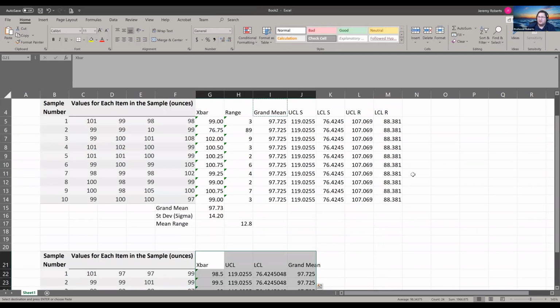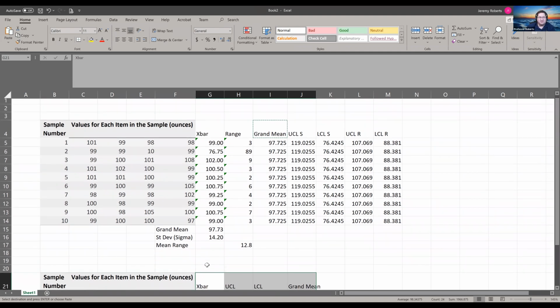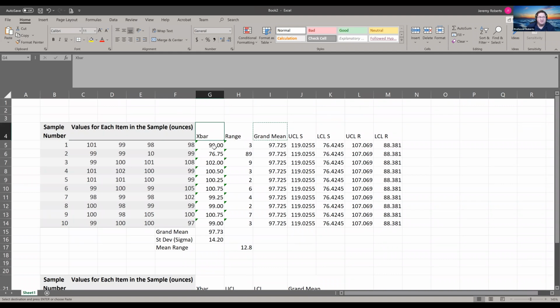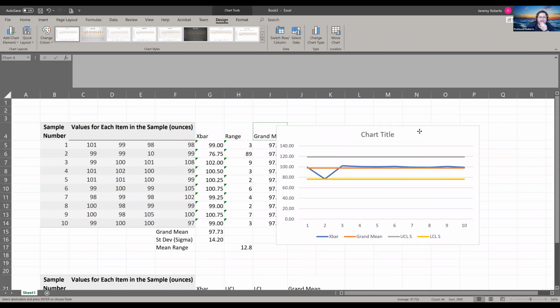Okay, so I have a request for the first control chart again. So the first control chart is using the same data columns. So you're using the X bar, the grand mean, because that's your center line. The X bar is your actual data points, and then your upper and lower control limits. You want to use the sigma version for the X bar, because the range version is for an R chart. So when you go and create that chart, it looks like that.